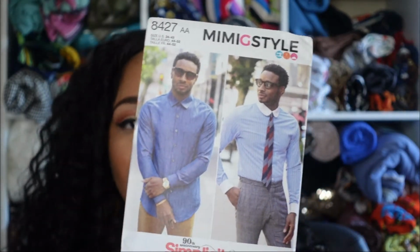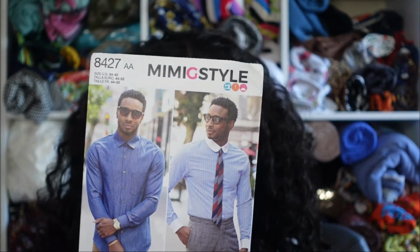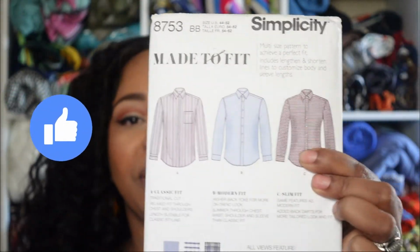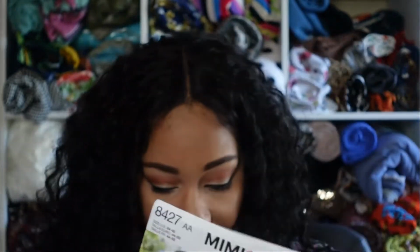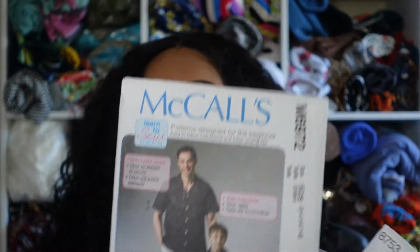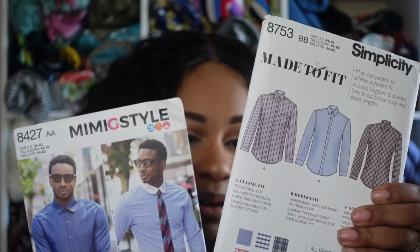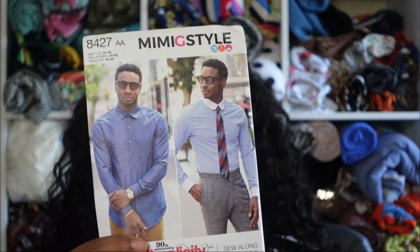But I will show you that information right now. When I was looking into shirt patterns for my husband, I had several different patterns here. I had Simplicity 8427, which is a Mimi G pattern, and I also had Simplicity 8753, and then I had McCall's 6972. My husband did not like McCall's 6972 because of how open it is at the top, and I told him I could put another button there, but he was not pleased with that. And then there was a lot of detail, like there was a yoke and just a lot of details on these 2 patterns that I really didn't want to deal with.